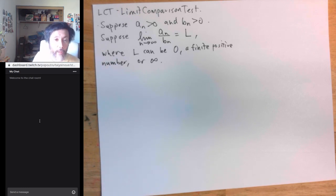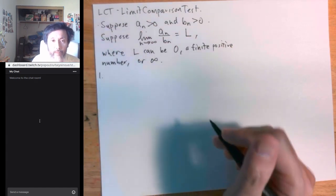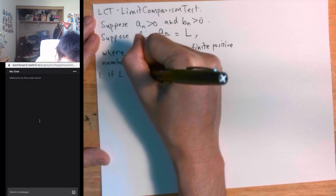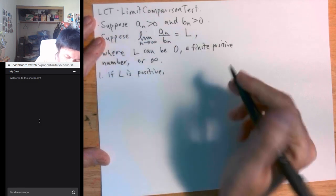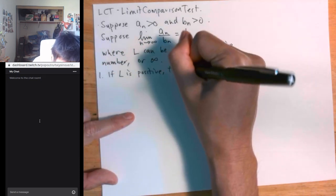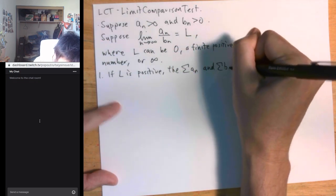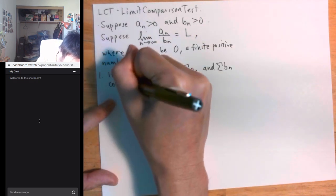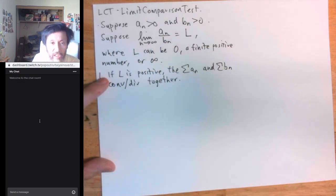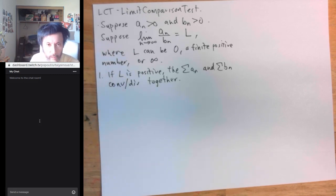Then we can make one of three statements. There are three statements which are true. And the first is probably the most important statement. If L is positive, so if we're in this middle case that I've described, then the sum of a sub n and the sum of b sub n converge or diverge together. And let me emphasize this again: this is the most important case of the LCT. It's the one we're going to use the most, by far.